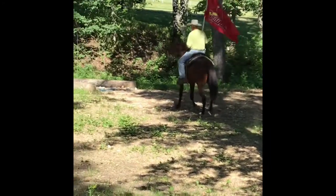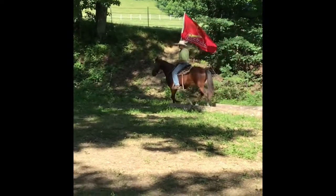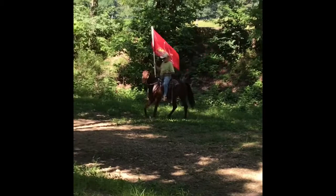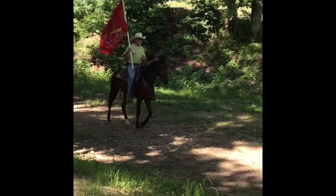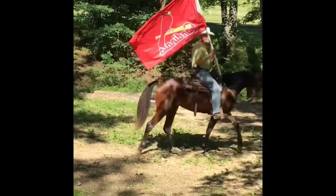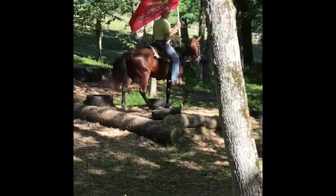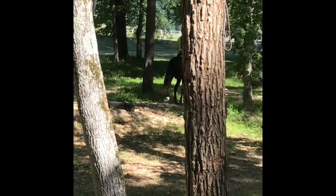That's the mother of this little 2.5-year-old filly. She's going to be a big horse. She stands 15-1 already. She'll be around 15-2 to 15-3 when she matures. Her mom goes back to Old Time Foxtrot, which is the King Midas, goes back to the Golden Emperor, which goes back to the Gold Man, which is some really old time bloodline foxtrot. Also goes back to Sensation's Gunsmoke.